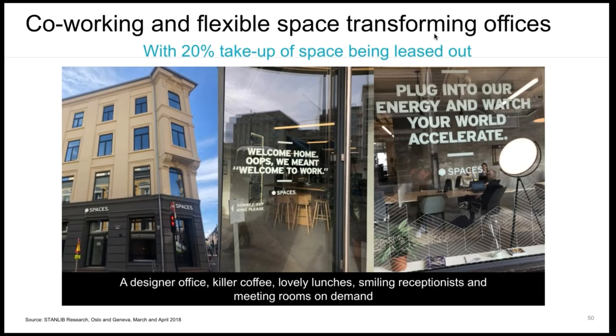So we've seen these companies in the flex workspace come up with nice environments where you've got a design office, killer coffee, lovely lunches, smiling receptionists, and meeting rooms on demand. So you pay as and when you need it, not just a big meeting room that you only use once or twice a week. So those days are going away.